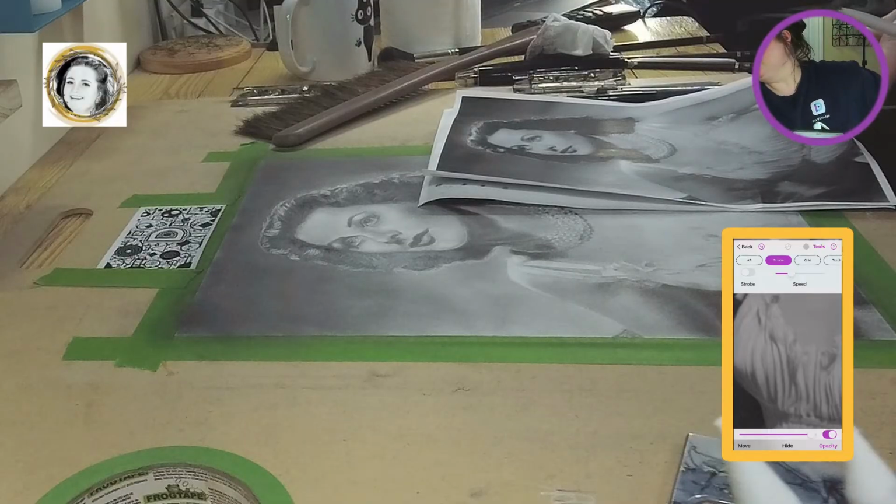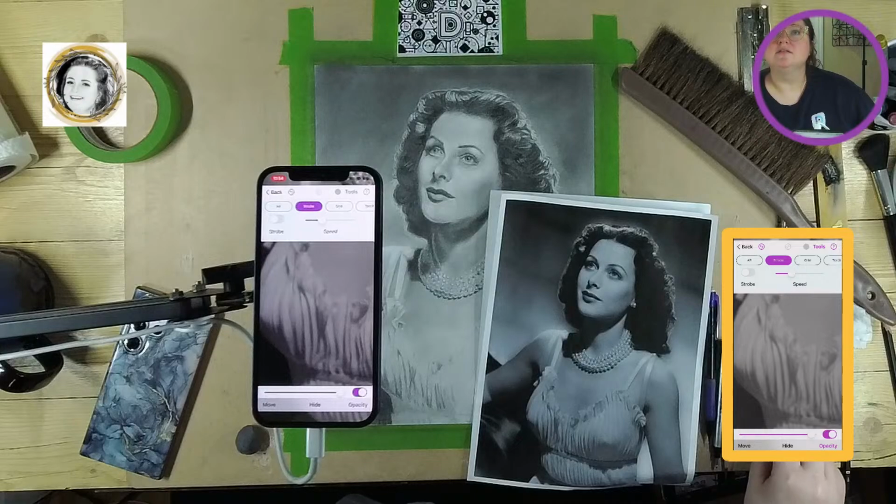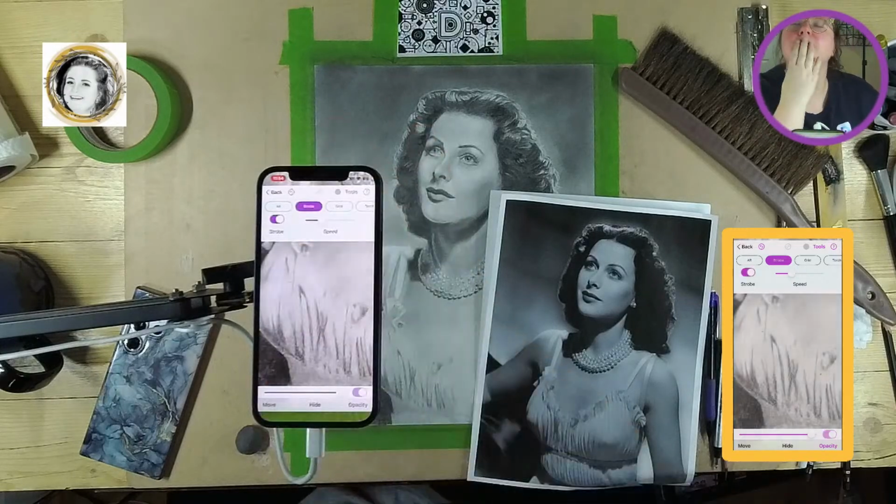Empire waist. I find empire waists are actually more flattering on most people.